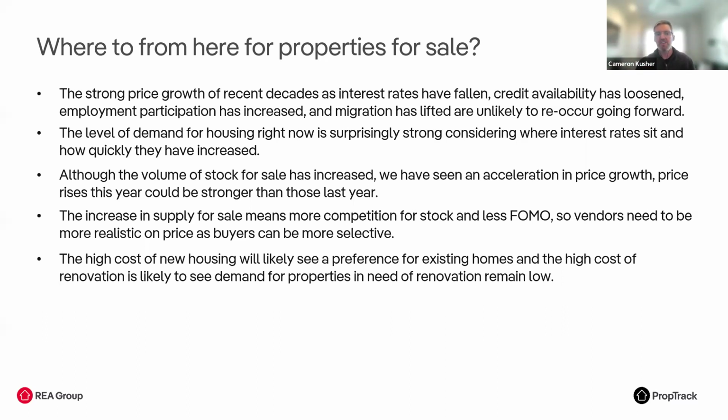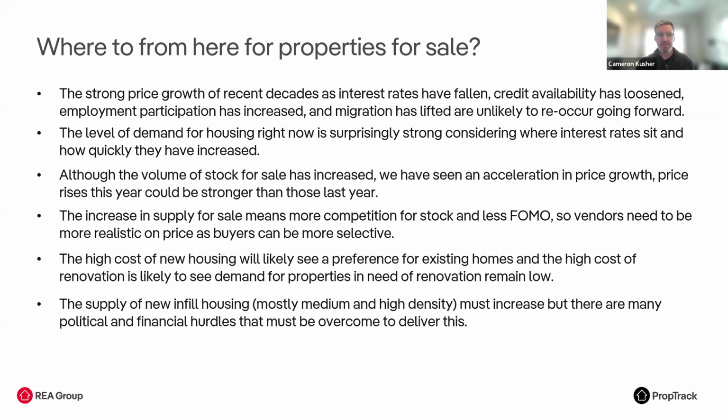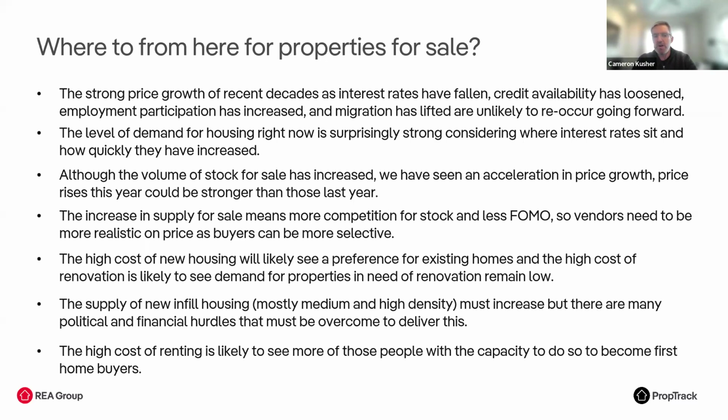But it's still going to mean that it's hard to deliver new housing, given that that price premium is still there. We need more infill housing, mostly medium and high density, but there are a lot of political and financial hurdles that need to be overcome to deliver that housing. And that high cost of renting, which we're about to get into, is likely to see more people that have the capacity to do so exit the rental market and purchase their first homes. I think that will be a feature of the next 12 months.